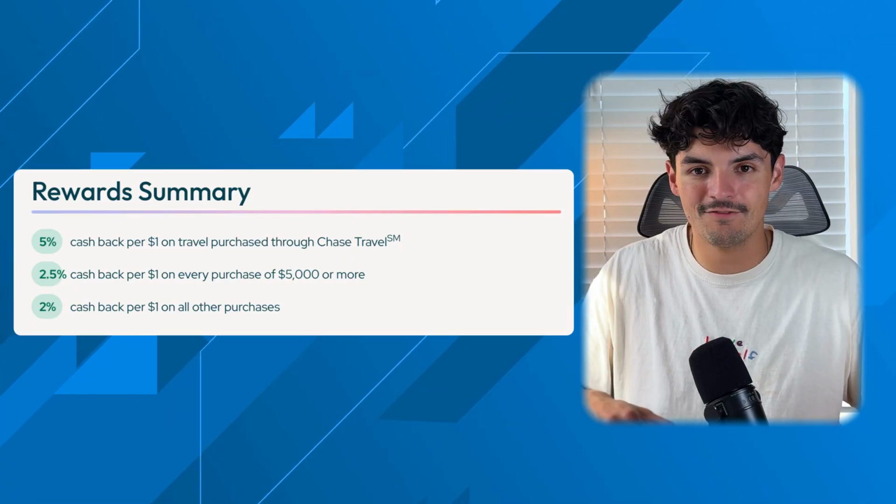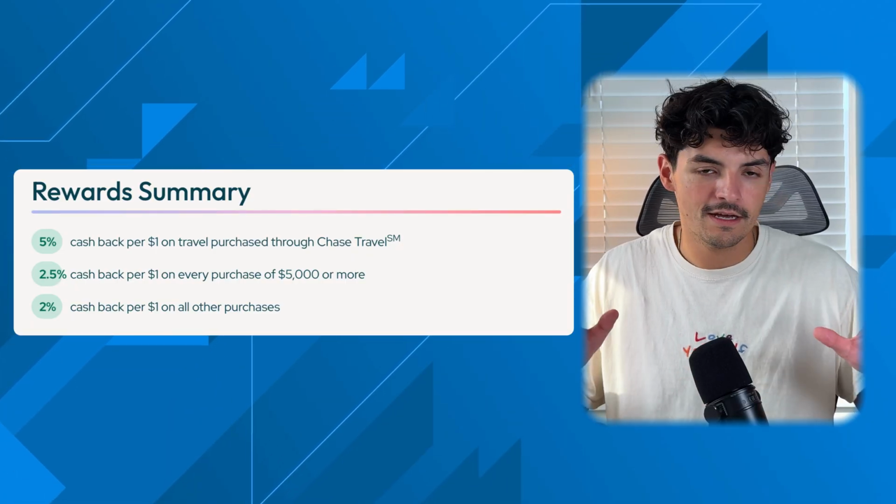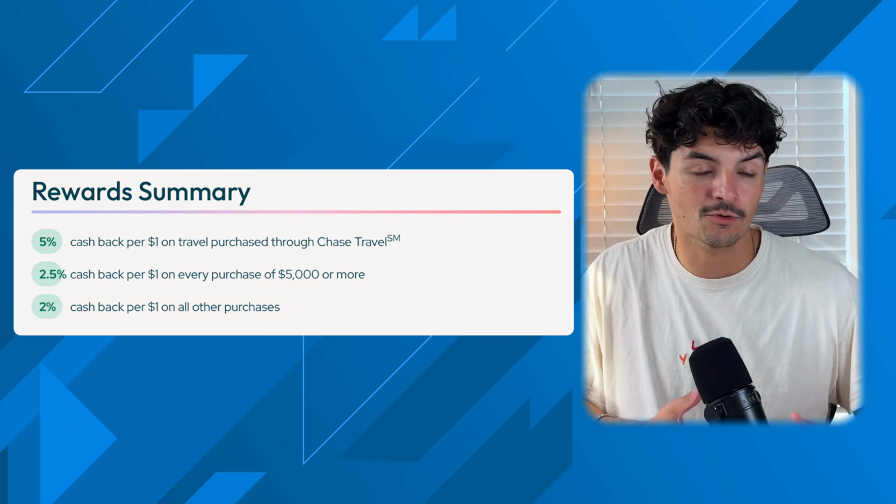That is the only way that I might be able to reach that minimum spend if I spend normally. But the spending categories on this card, it could be nice to have as a catch-all card because you do get 2% back on every single category for every dollar spent. So again, a good catch-all card for the Chase ecosystem, or a great one for that matter.